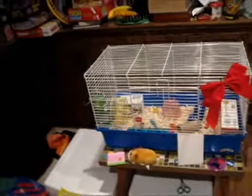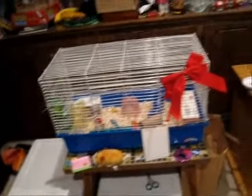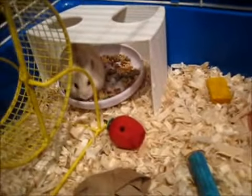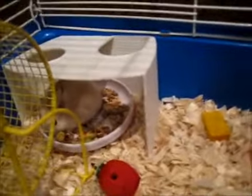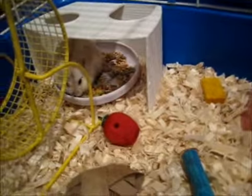Hi, Mom. Today I'm going to be showing you an update on Starbee's cage. So I just cleaned her out and I'm going to start cleaning Holly's cage. And if you can see, there's the house. There's this thing that's in her cage with the food. And that thing is the hamster house.